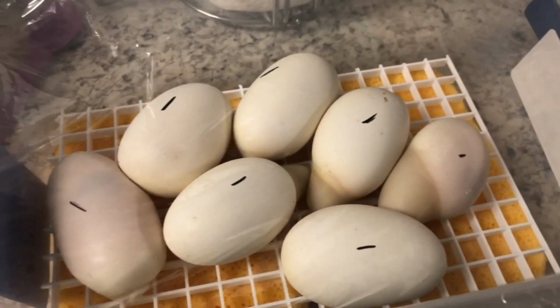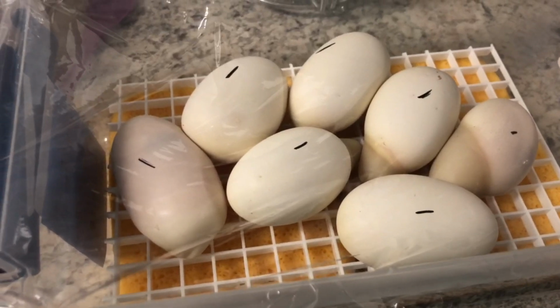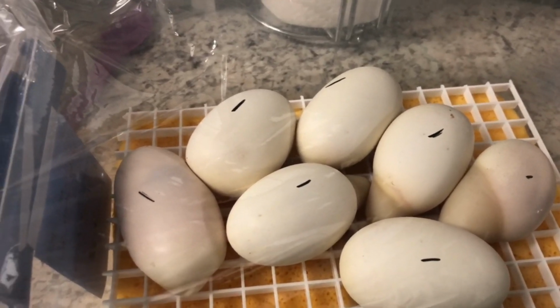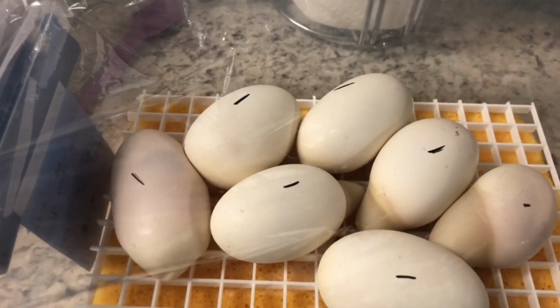So now they're in the right positions. There's 7, looks to be 7 decent eggs. I see blood vessels in all of them and little embryos. So we're going to put a lid on that, and we're going to put them into the incubator. And in 60 days, we'll see what we got.